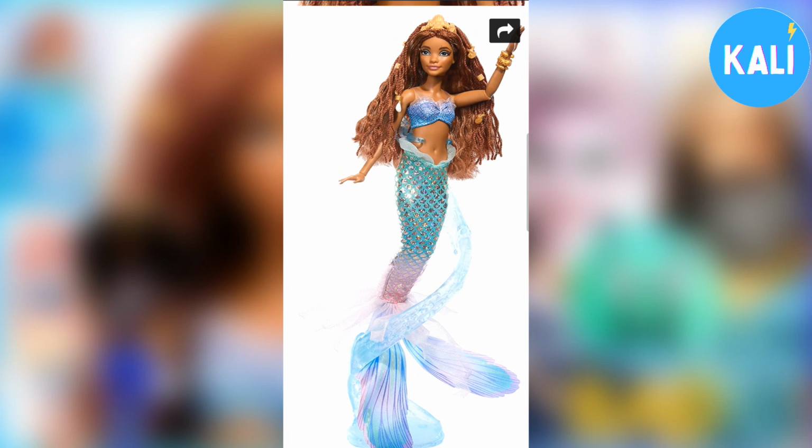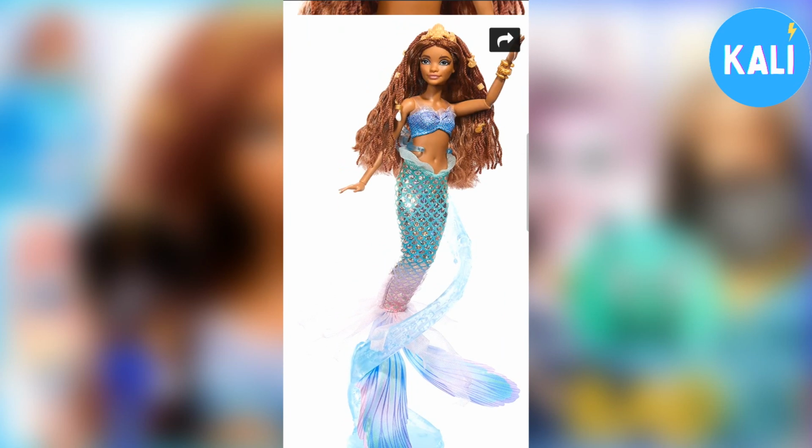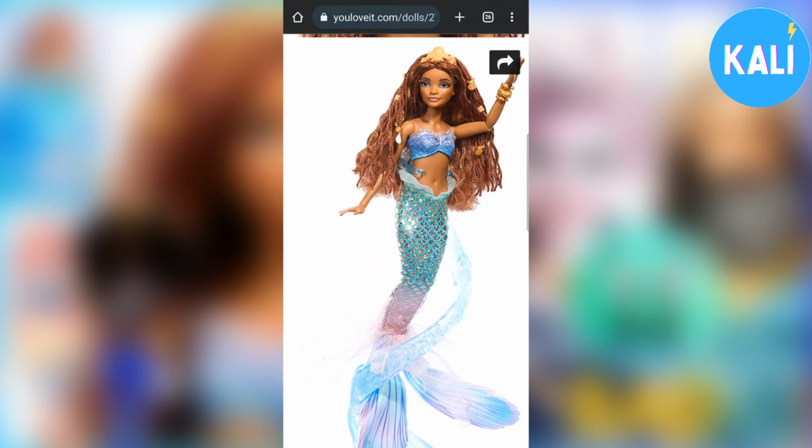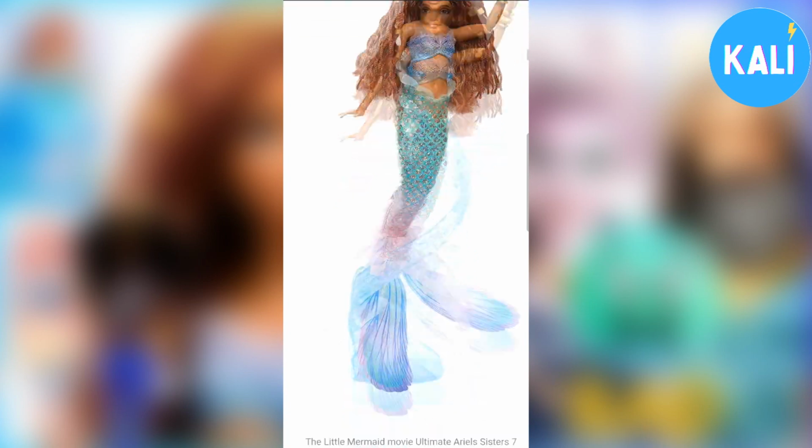So this is the articulated Halle Deluxe doll by Mattel. She has head articulation, shoulder, elbow, wrist. Looks like it's gonna be knees, and I don't know about feet because we can't see her feet. And of course, this is all an assumption because this is not the final product. These are previews, okay? So keep that in mind.